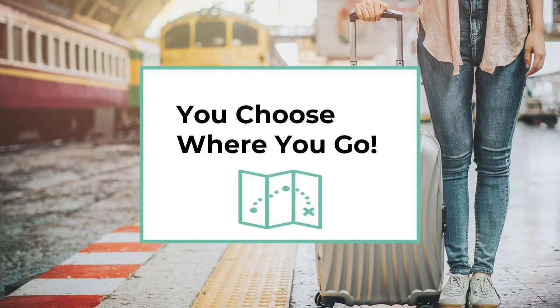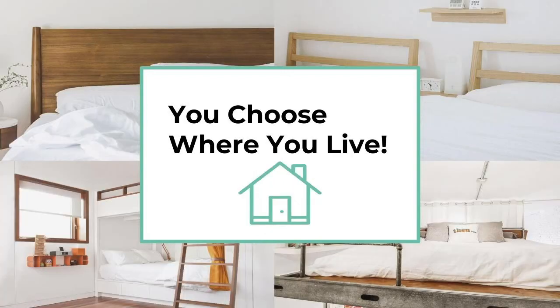You choose where to go and work on this program. You can go anywhere in Australia. Most people move around a bit, but they try out Sydney or Melbourne at first. Some people rent camper vans and travel around a lot. That is up to you. And you choose where to live as well.